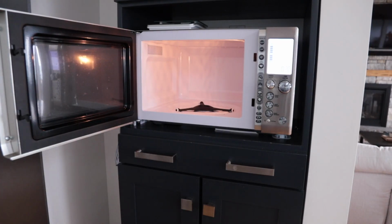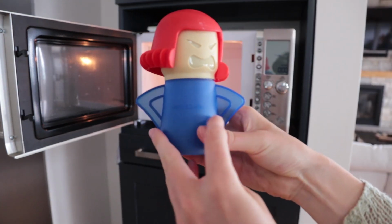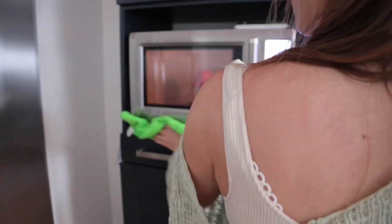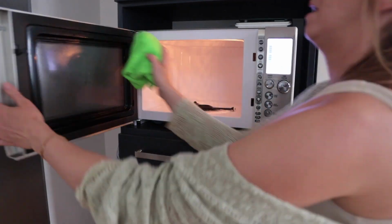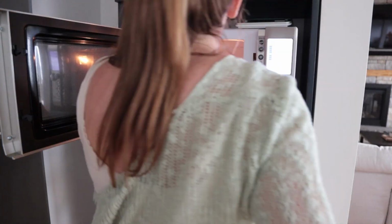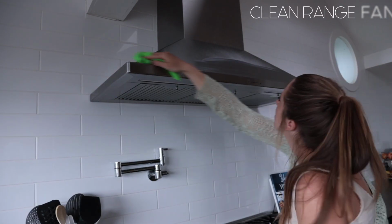Clean my microwave, I'm just going to use this little microwave cleaner buddy. I got this as a Christmas gift, but I'll try to link one similar below. You just fill it up with vinegar, put it on for 3 minutes in your microwave. While that's going on, I usually do the stainless steel on the outside, and then the inside is all softened and you can wipe it down. So easy, and if you do this every weekend, then you will never have to do a full deep clean of your microwave.